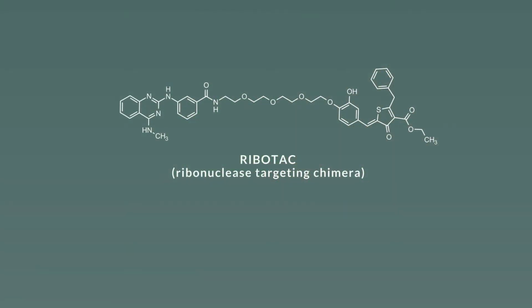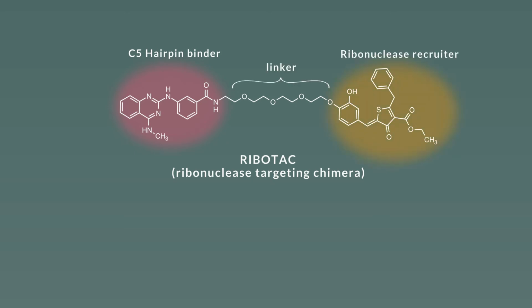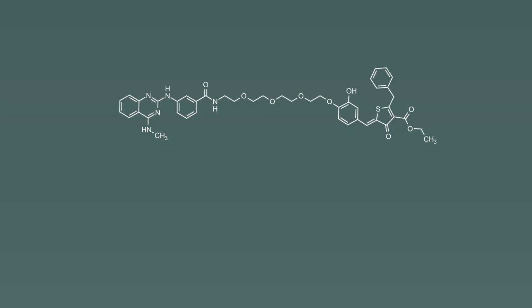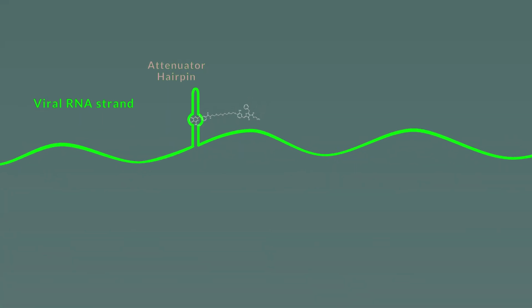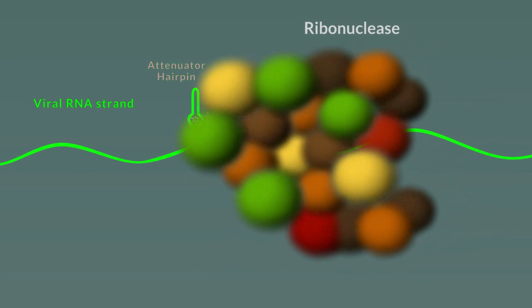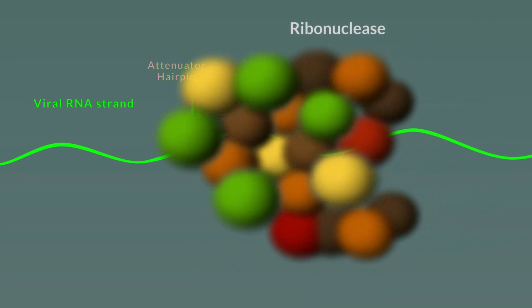Now, back to the RIBOTAC. This is a hybrid molecule, or chimera, with C5, their RNA hairpin binder, at one end. At the other end, covalently bound through a linker, is a small molecule that attracts ribonuclease the way a lure attracts a fish. The C5 RIBOTAC seeks out its target, with C5 binding to viral RNA through the hairpin and ribonuclease binding at the other end. The viral RNA genome is destroyed, rendering the virus incapable of replicating itself.